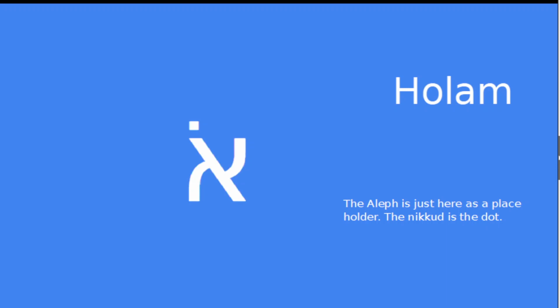Holam. So this aleph is just a placeholder, just like it was in all of the other nikud slides up until now, and you'll see why I'm mentioning that. So that dot over top of the aleph, that's an O sound, holam. And this is the first of the cases where the vav doesn't say v, but actually becomes a vowel. That dot over top of the vav makes the vav say O.